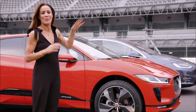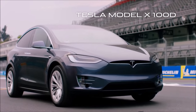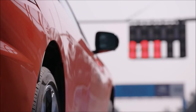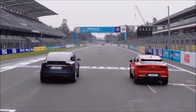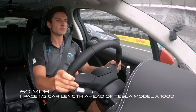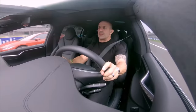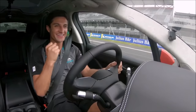That is the bigger brother to the first Model X. It's the 100D. It's more powerful than the 75D, but will it be quick enough to beat the I-Pace? Let's find out. Yes.